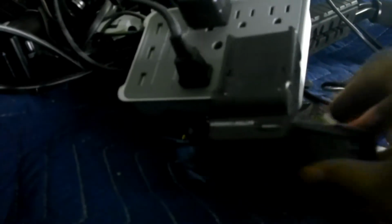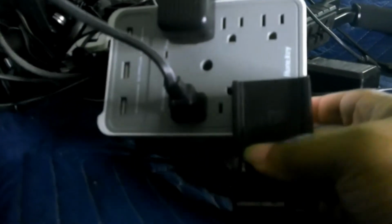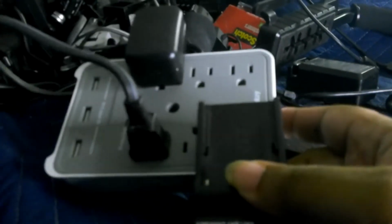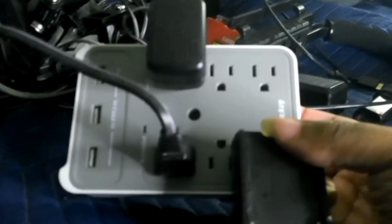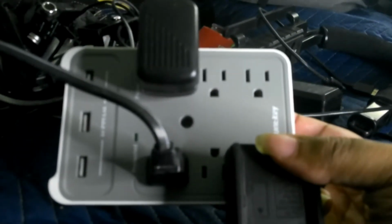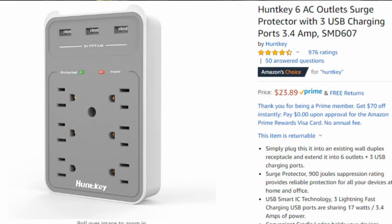And like I said, I have a lot of battery packs. Here's another one right here. Another one right here. This right here, this was a good buy. The price point I think was $20. 20-some odd dollars. It says Hunt Key, but it's not an outlet, but you know what I'm saying. It's one of those things. You know what it is.